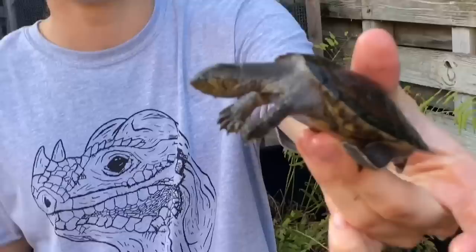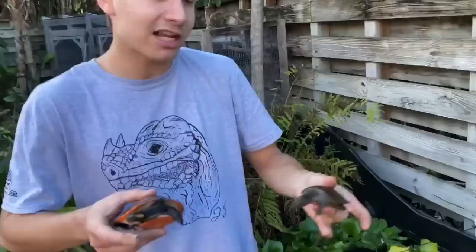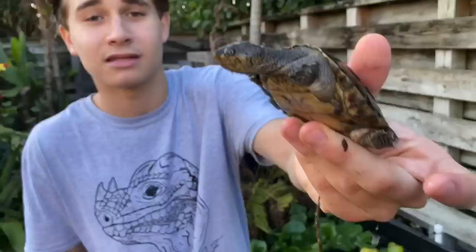And when they're big, they actually have to live in a very large enclosure and have a lot of space to get away from each other, because the males are very aggressive with the females and will start attacking other turtles. So for now, while he's young, he's just hanging out, just chilling. He hasn't really tried biting anyone, but it's really an honor to work with this turtle, being that it's one of the most endangered turtles in the world.